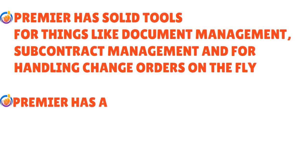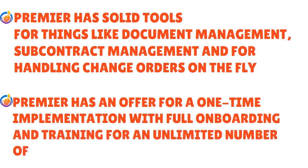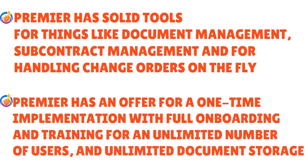And we also love the fact that Premier has a great tool for full onboarding, and they will actually train you also, for an unlimited number of users and unlimited document storage.